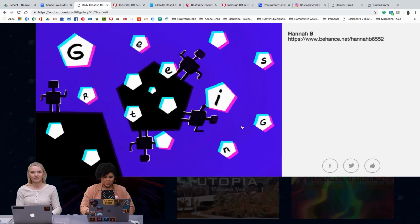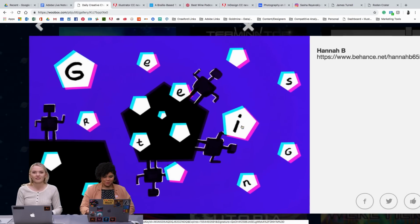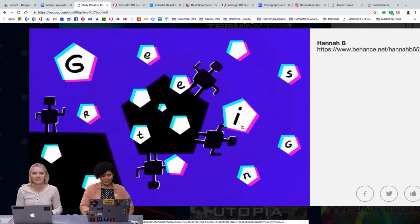Hannah B. Ooh, this one gives some 3D effects in here. Oh, yeah. Color splitting again, with those blue highlights. Kind of makes it look a little bit three-dimensional. The color split definitely gives dimension to this work. And also this very dark background and these little dancing robots. Little robots, I think, right? It looks really fun.